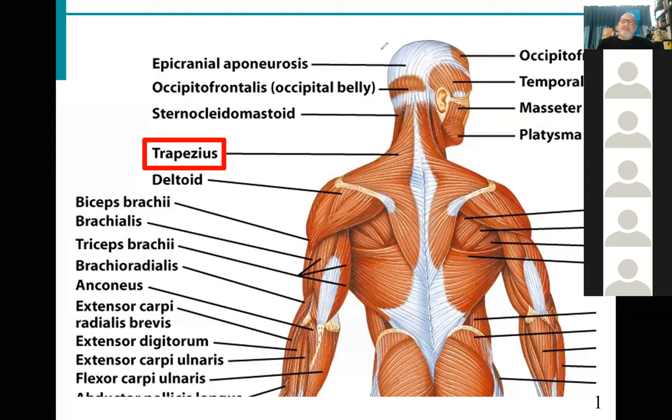So last class, we left off talking about the origins, insertions, and actions of the muscles associated with the head and neck. So we are now on to those involved in the movement of the trunk, the core of the body. And along with that, that also means the pectoral girdle. And that's one of the things we see here with the trapezius.